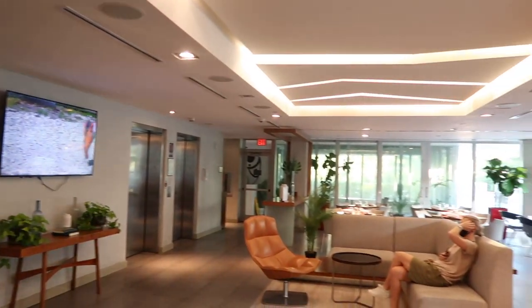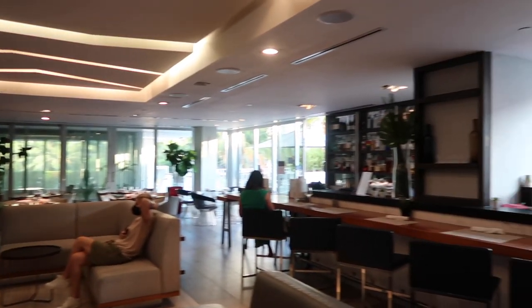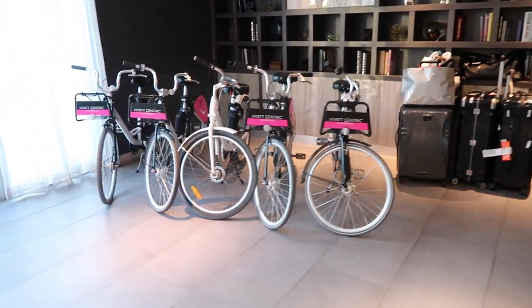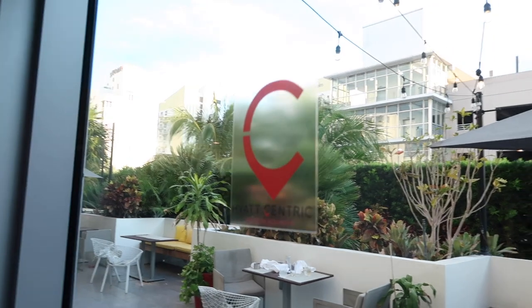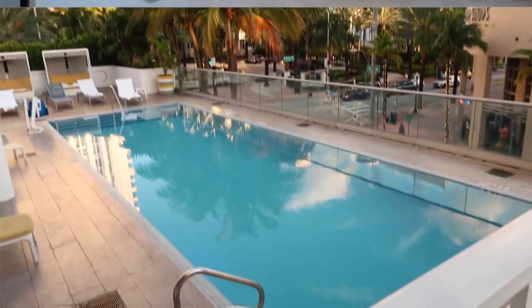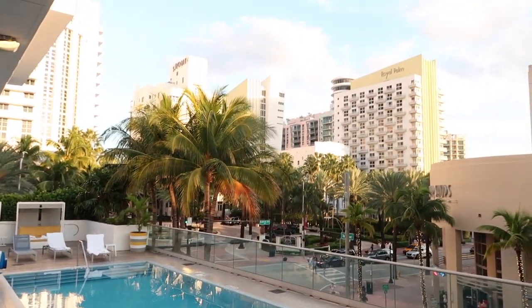They have a beautiful lobby on, I believe, the second floor. And in the lobby, they have the check-in desk. They also have a bar. They have tons of little seating areas for you to relax and watch TV. They also have kind of a wraparound terrace outside with tables and chairs where you can just sit and relax. They also have a pool. I had no idea that they had a pool. I walked past here so many times.